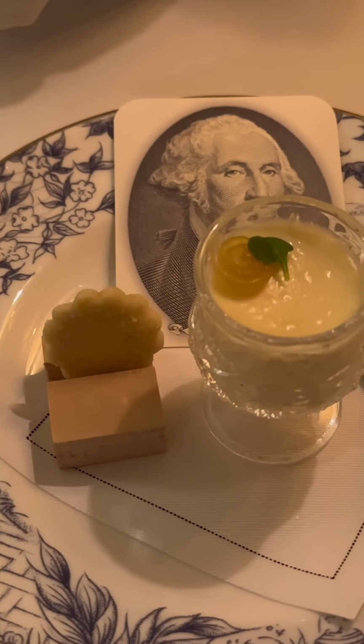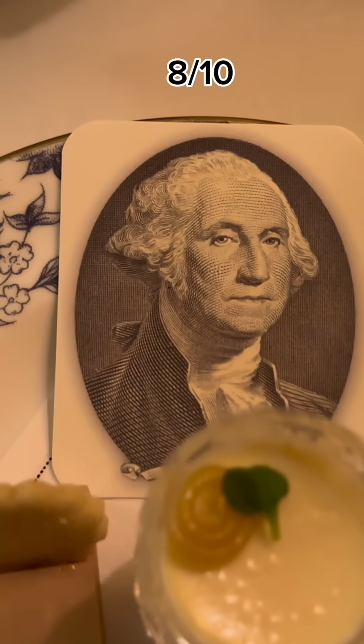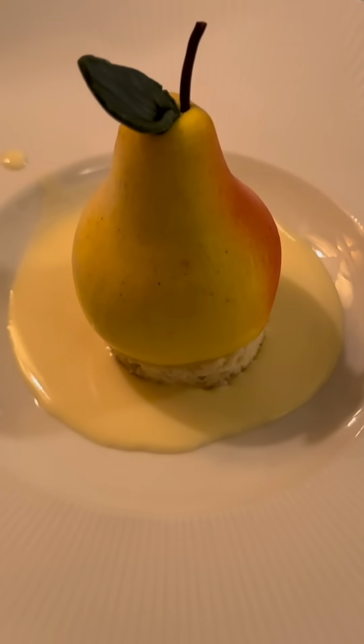7 out of 10. The first dessert was George Washington's Pawpaw Posset that was so tart and creamy and really good. 8 out of 10. The dessert showstopper was the Apparently a Pear, which was a pear-shaped cheesecake with pear filling. It was great. 10 out of 10.